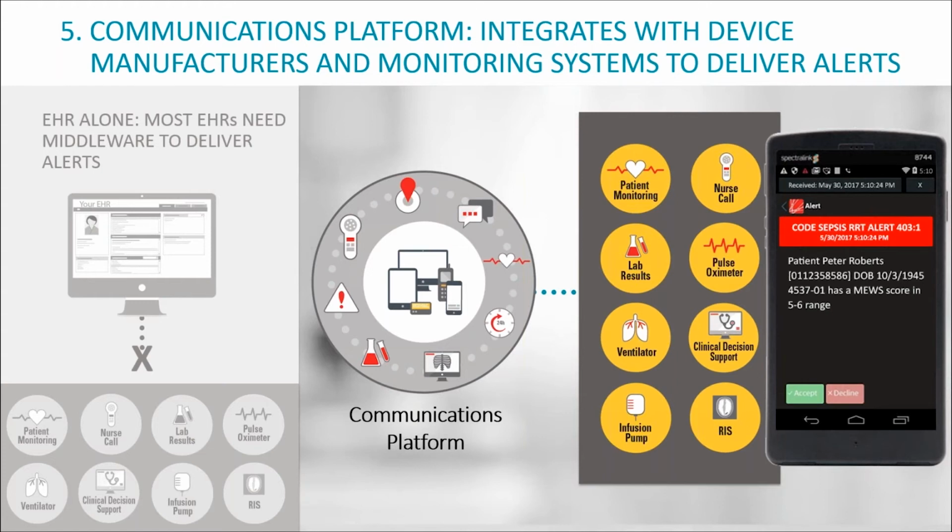And by having it as part of the communication platform, you have a singular way to make sure that all those communication preferences, all of that routing information, is managed in a unified manner.